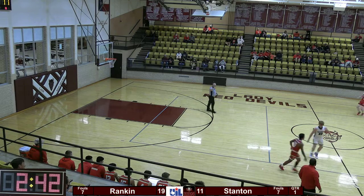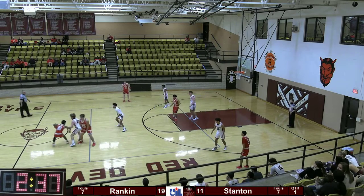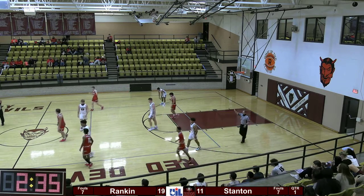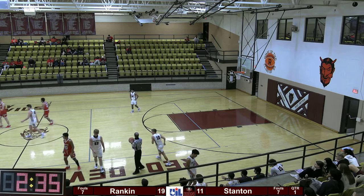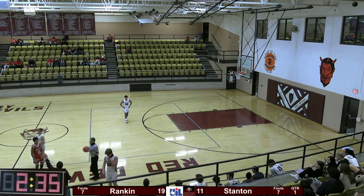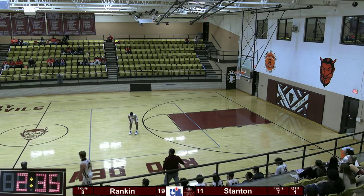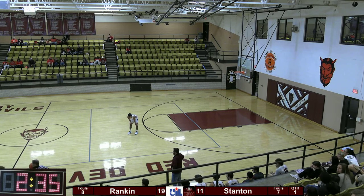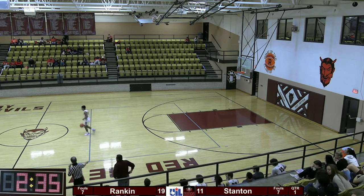Number 10 for the Stanton Buffalo, bringing the ball down court. Number 23, Braxton in defense. And he's going to be knocked away. And this one's going to go against 23. So 23 may possibly have his 3rd foul of the night. I don't think they're marking them, are they? No. So I think that's going to be 3 for 23. We'll know if they take him, and they do take him off. 2:35 on the clock, 19-11. And in a game this physical, every foul is going to count.